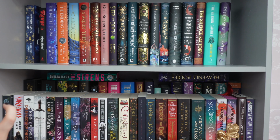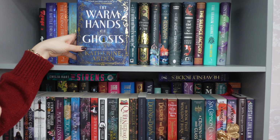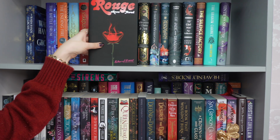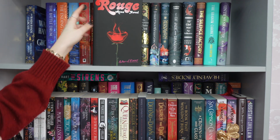Okay, so now we can do the hardbacks on that shelf. So this is technically a paperback, but it's one of those bigger ones. So I've got The Warm Hands of Ghosts by Katherine Arden. Then I've got Rouge by Mona Awad. I read Bunny by her and really liked it, so definitely intrigued to read this one.